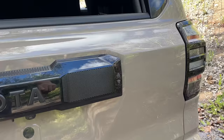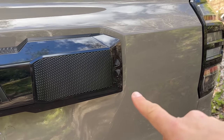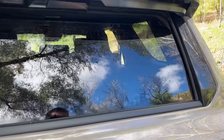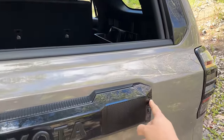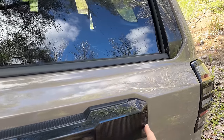You got these two buttons here in this panel over the license plate. Obviously, they're shaped like arrows. So the top one points up, so it rolls the window up, which is pretty cool. And the bottom one points down, and so it rolls the window down. It's pretty intuitive, and it's neat to be able to do that from the outside. In case you have some smaller item you want to load in, you don't want to open up the whole tailgate, you can just drop the window pretty easily.